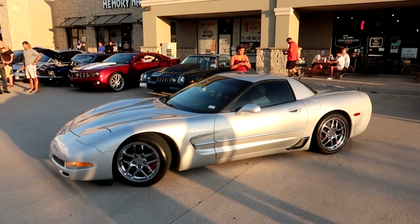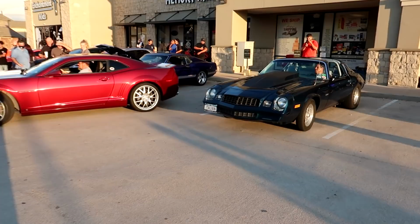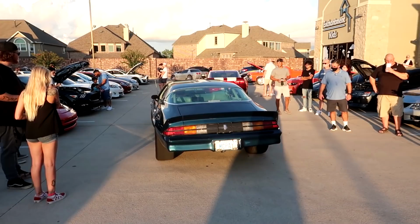All right, I guess a couple people are heading out, making room for more cool cars. Got the C5 rolling out, the old Camaro, and I guess the newer Camaro SS. This guy's got some slicks on his. License plate's Italian. Mr. Mob Boss. Oh, the front plate's different than the back. I don't know how that works. Sounds good though. Mad respect.